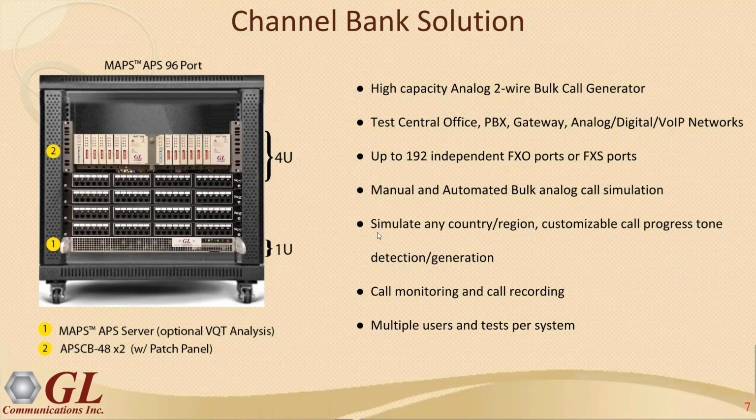Okay. All right. Super. And this thing can also, Mike will talk about VQT analysis and voice quality. Of course, voice quality is very important, and you want to try to be able to emulate or basically exceed the quality that mobile phones provide.